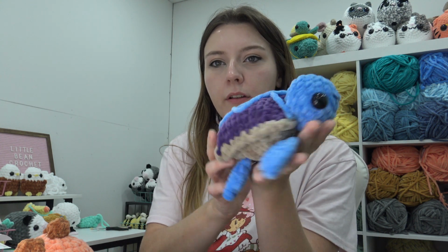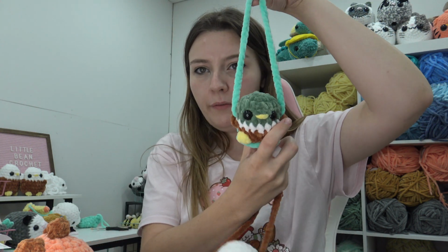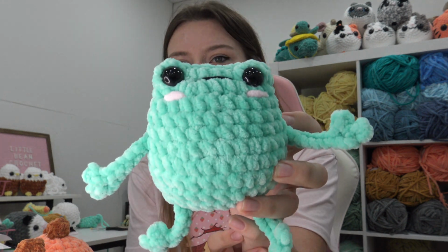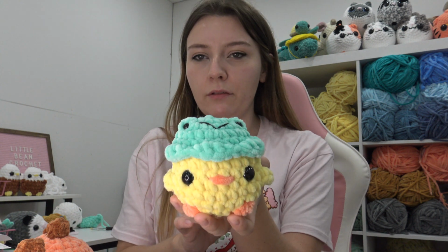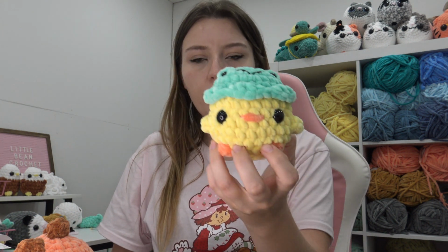I'm bringing 5 turtles, and I'm selling them for $25. I made 12 of these little swing car hangers. I'm going to sell these for $12. I made 1 of these chunky little frogs. It's a free pattern on Instagram. I'm going to charge $12 for him. I have 16 of these little bees, and I have some in different colors also, and I'm charging $10 for these. I made 7 of these little chicks in frog hats, and I think I'll sell these for $12 also.